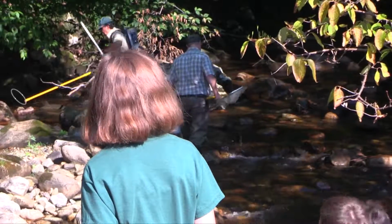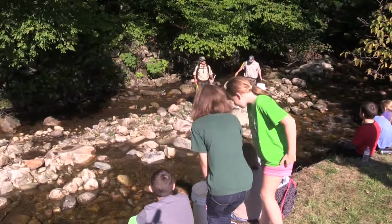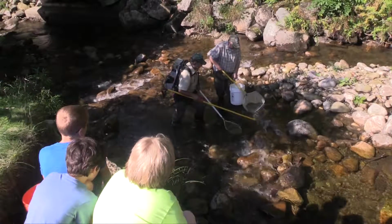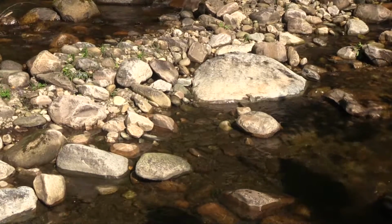Things like riparian vegetation, the types of trees and forests that grow along the stream banks. I'm just trying to impress upon the kids here today the sorts of things that are important that go along with healthy streams and healthy water qualities, which in turn support trout populations.